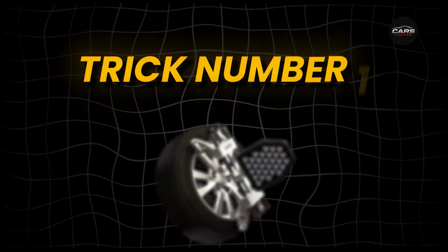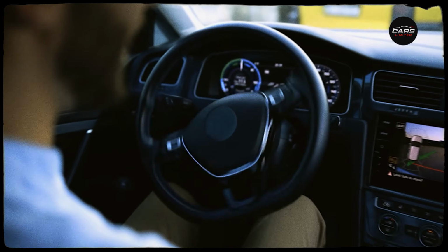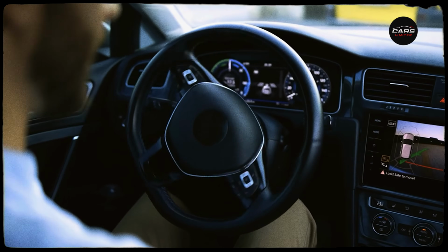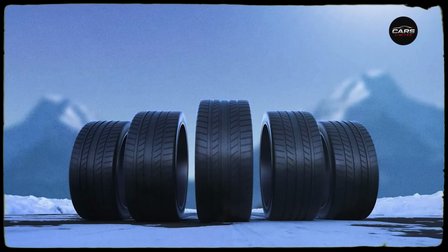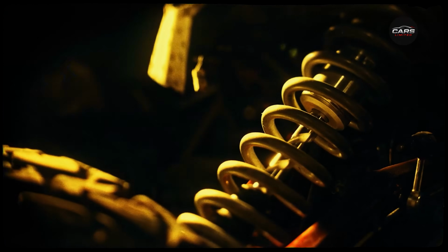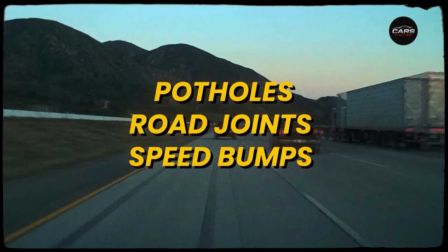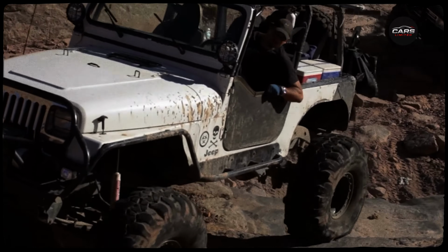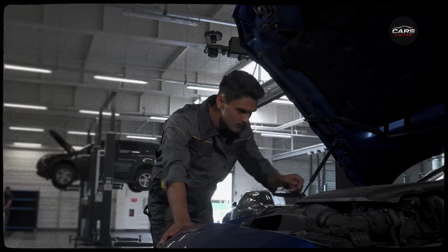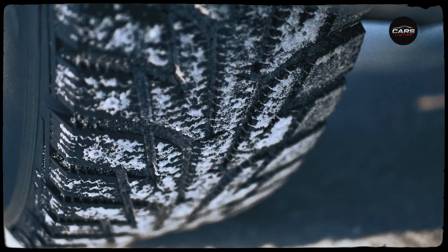And finally, trick number 1, get your alignment checked. Even if you didn't hit a curb, alignment isn't just about keeping your steering wheel straight. A car that's even slightly out of alignment wears out tires faster, increases fuel consumption, and puts stress on your suspension. The thing is, misalignment happens gradually. Potholes, road joints, speed bumps, they all add up. If you wait until you feel it, it's already costing you. Checking it once a year, especially after winter, is one of the most underrated ways to avoid premature wear.